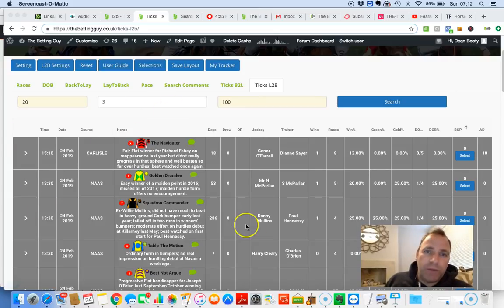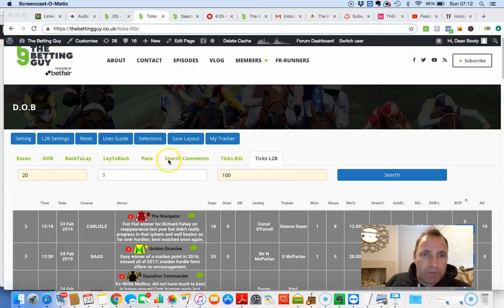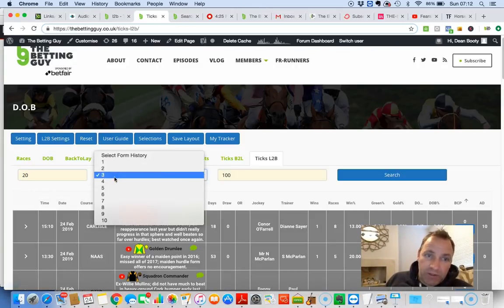Right, okay. So what do I do first of all? I always just check out the tick page. So here I'm checking out ticks. I'm saying, show me horses that, and that's a key word, haven't decreased by more than 20 ticks. You can obviously change that to whatever you want, the amount of ticks. In the last 3 runnings, you can change that again.